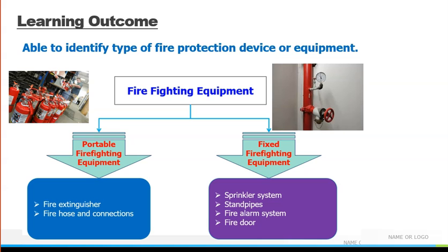Part 3, in which we're going to look into the types of firefighting device. The learning outcome for this topic is that we will be able to identify the types of fire protection or firefighting device, in which we have two types: the portable firefighting equipment and the fixed firefighting equipment. For the portable, we have fire extinguisher, fire hose and connection. For the fixed firefighting equipment, we have sprinkler system, standpipes, fire alarm system and fire door.